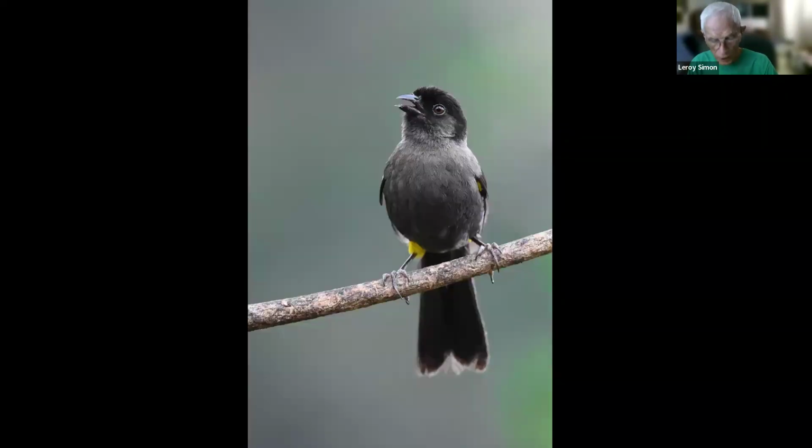This bird is called a large-footed finch. It has yellow around the top of its legs near the body. You can't see it on only one side, but that was another bird that was attracted to the feeders by the place where I had my meals.